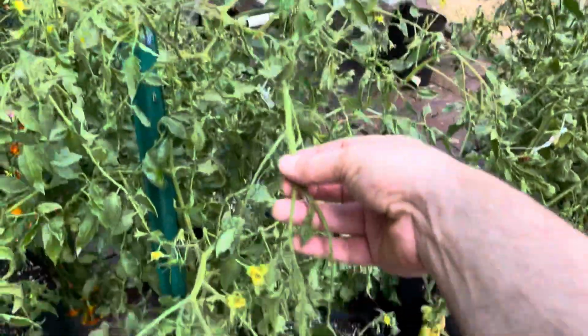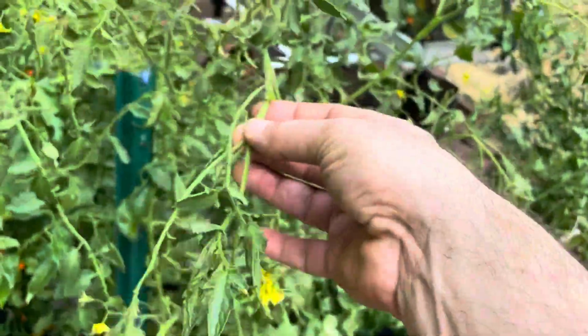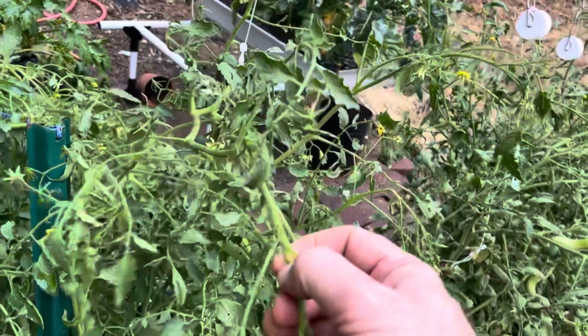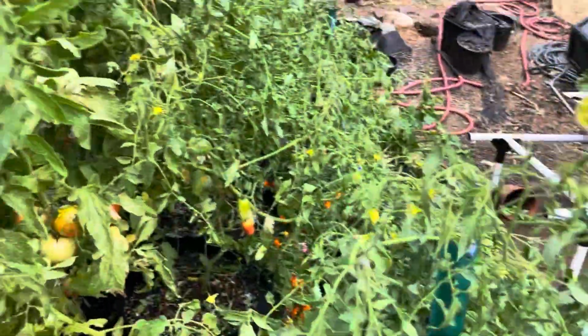That's the end of a vine too, so that not only gets rid of those two tomatoes, but it prevents this plant from proceeding. Now this plant's not gonna grow that vine any longer because that's the end of the vine. So, bummer.